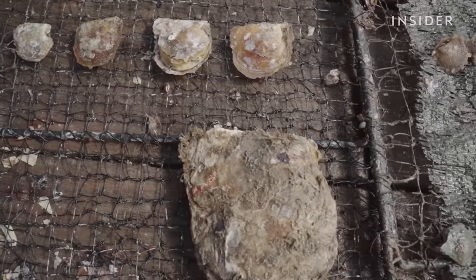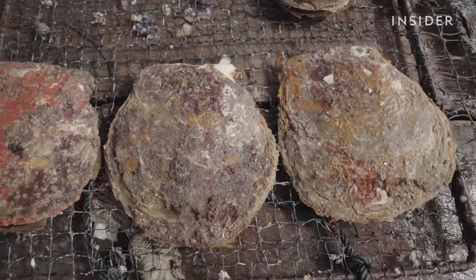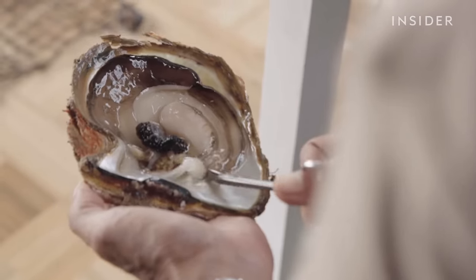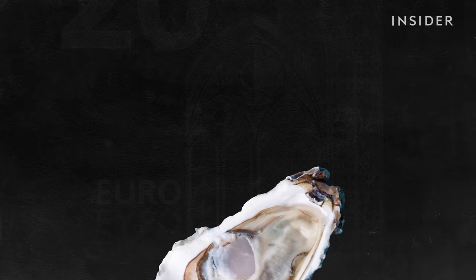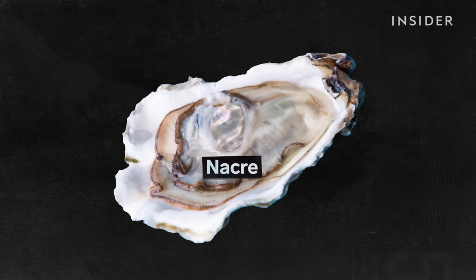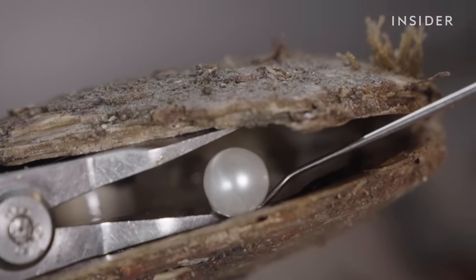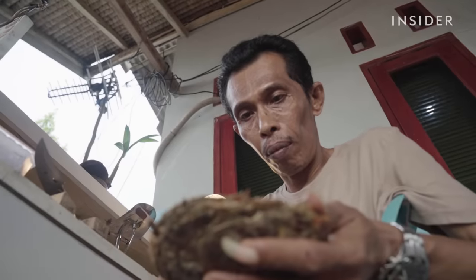After up to 2 years of nursing, when the oysters are large enough, implantation can begin. For cultured pearls, implantation is the most important step. When the nucleus is implanted, an oyster sees it as an irritant and reacts by building protective layers of nacre around it. This becomes a pearl. Henry is demonstrating where the nucleus is implanted into an opened oyster.